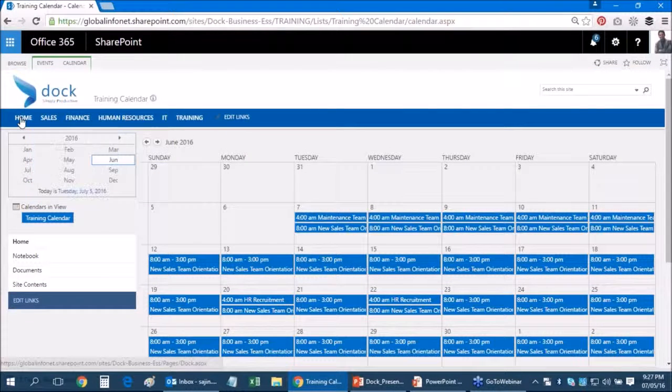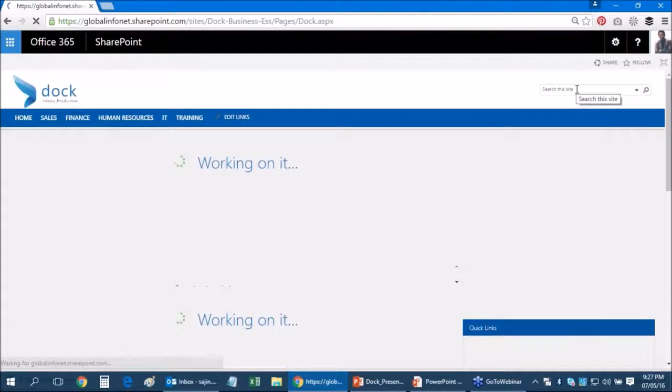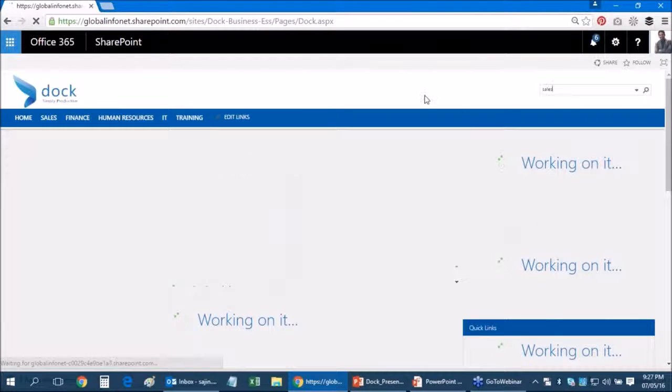So that's all about the portal, the basics. I just wanted to give you a walkthrough of our solution. The next best feature that I would like to showcase is the search feature, which is a very essential tool for every intranet portal. So I'm just going to go ahead and search something over here. Let's say I'm just going to search sales. Let's make it very simple.